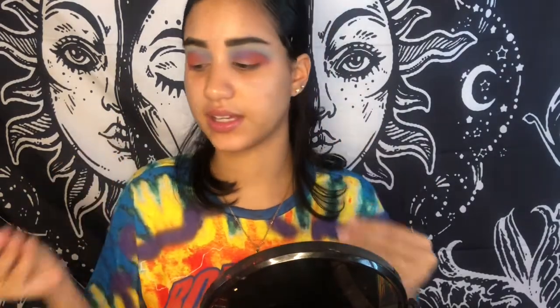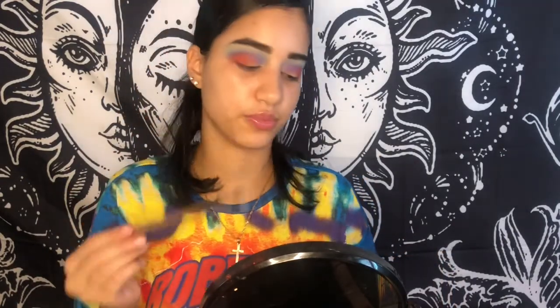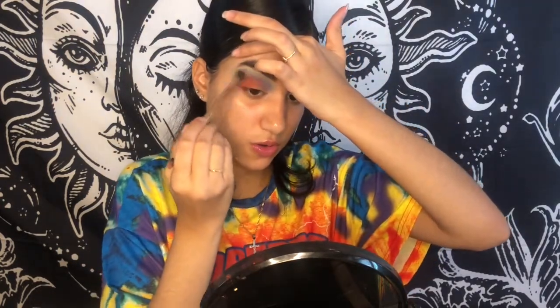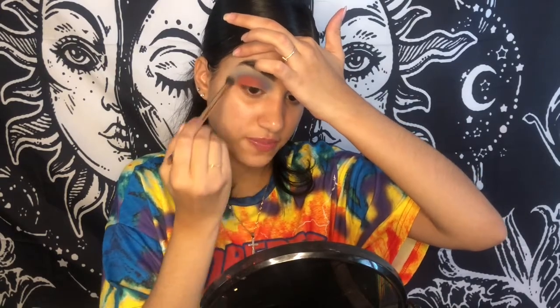So now this is how the look is going so far, and I'm going to take that same fluffy brush, take off that excess eyeshadow, and basically blend out all three colors together. You can still see the purple in the outer corner.